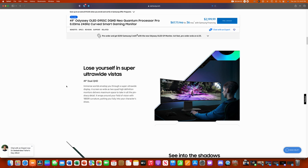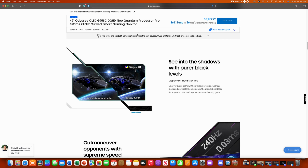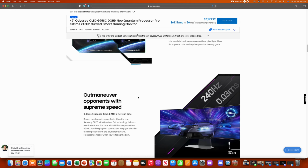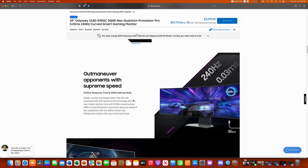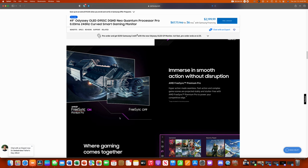This one has dual quad HD, which means 1440p. So not 4K, but still really nice pictures and dynamic range. You can see a conventional monitor that they would usually show versus their Odyssey OLED G9. This was also shown off at CES, as part of their big monitor reveals at that time. Really great is that you can get the 0.03 millisecond response time through the HDMI 2.1 and DisplayPort. Each one gives you the same thing.